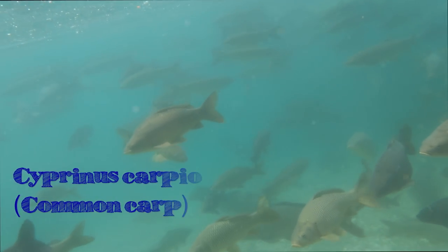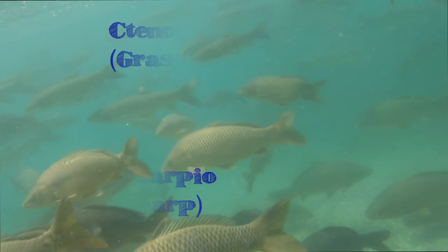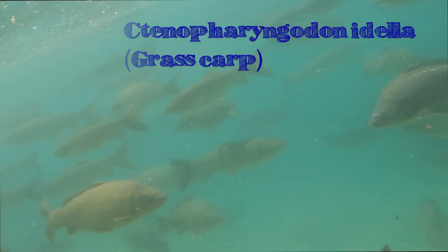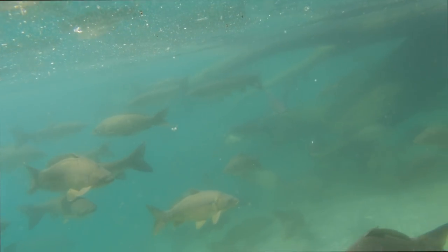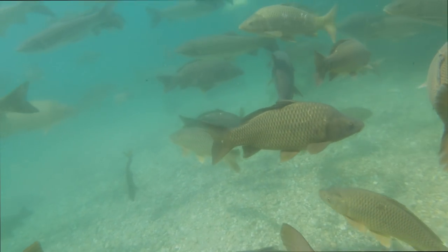Finding common carps and grass carps was also much easier than I expected. Common carps are those chunky fish in front and grass carps those slightly thinner fish in the background. I'm 100% sure that people are feeding them over there because they were not scared of me at all, and it was a really great experience being there.